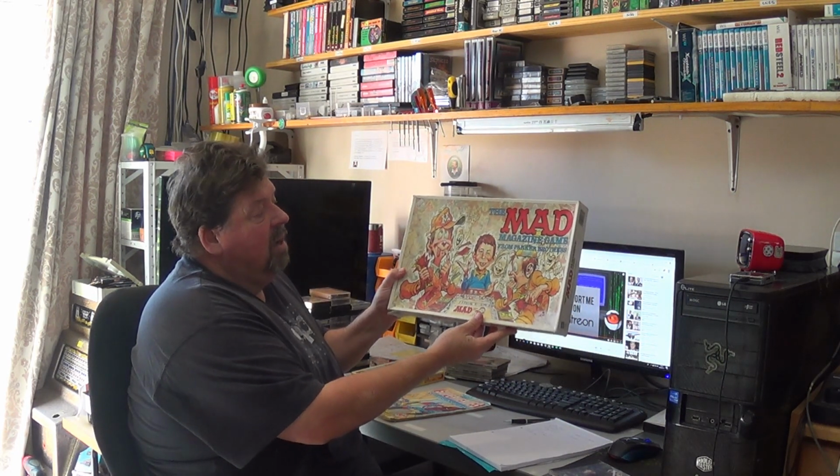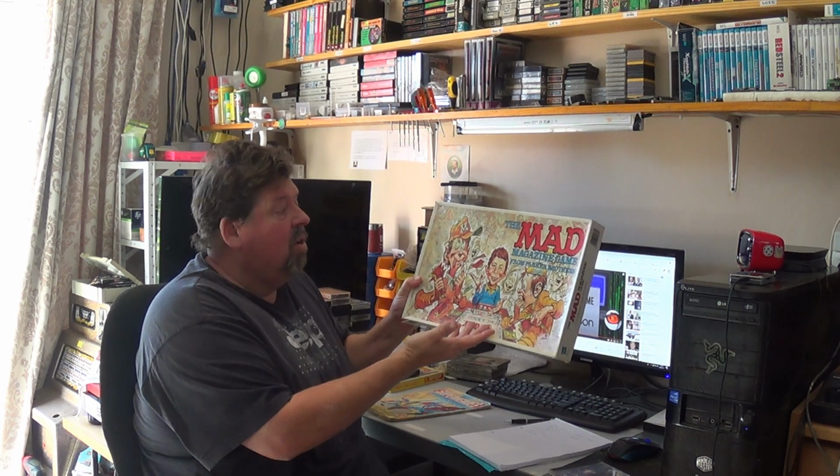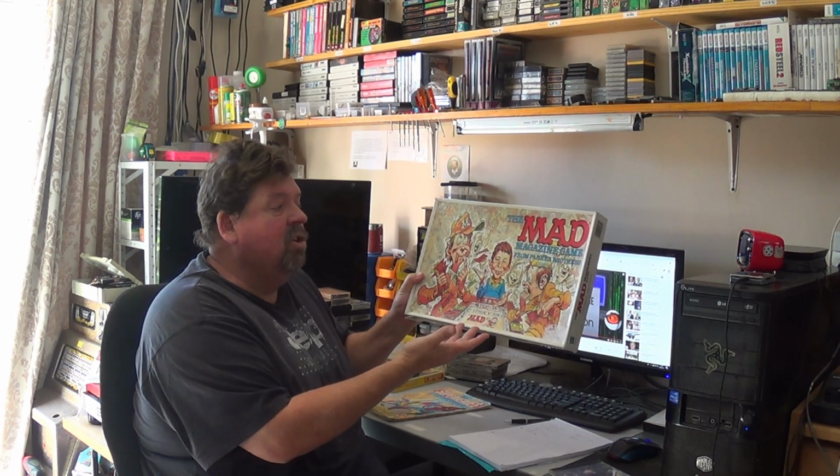The only one that I had close at hand wasn't my favorite one, but we played a lot of it back then, and that is Mad, the magazine game. I also enjoyed the comics. I read a lot of the comics, got some of them in my collection, and I enjoyed the humor, and it was a good board game as well. You know, you did silly stuff. It was sort of based loosely on Monopoly, and it was a lot of fun. I'm sure you guys also played this back then.